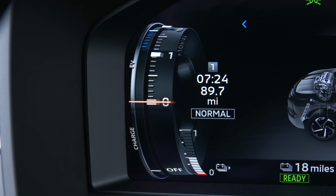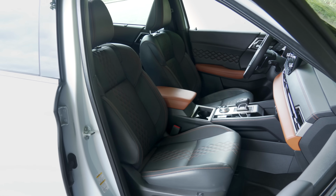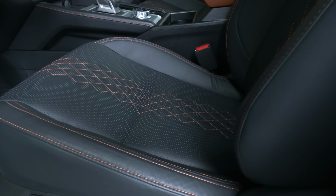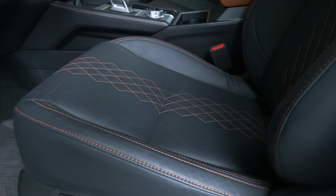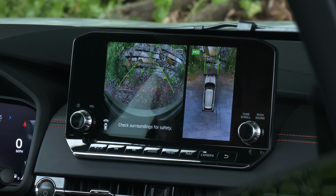I'm not sure if Mitsubishi uses the same zero-gravity seats as Nissan, but to a person, everyone that parked their keister in these heated chairs found them supremely comfortable. The bolstering might be a bit much for large folks. A bird's eye camera view is always good to have, especially off-road.